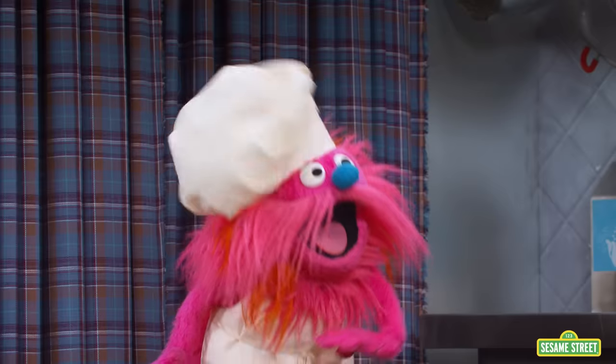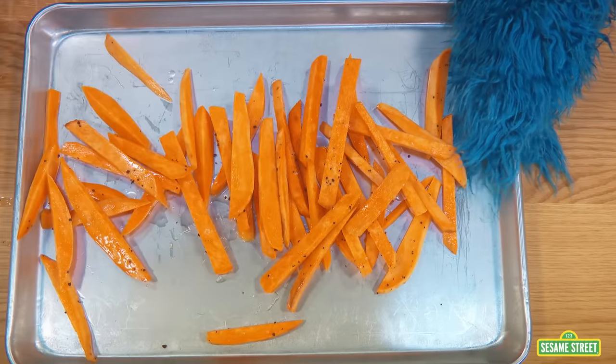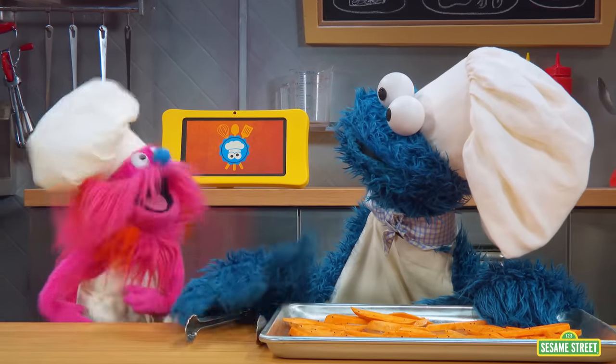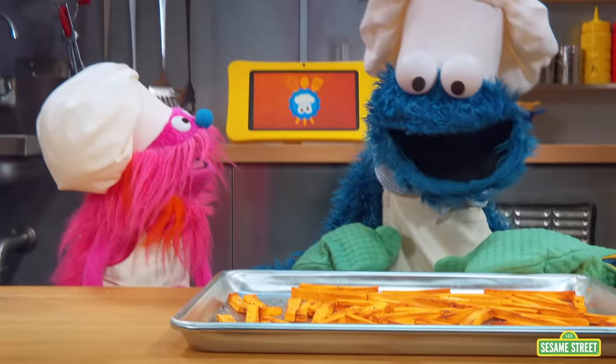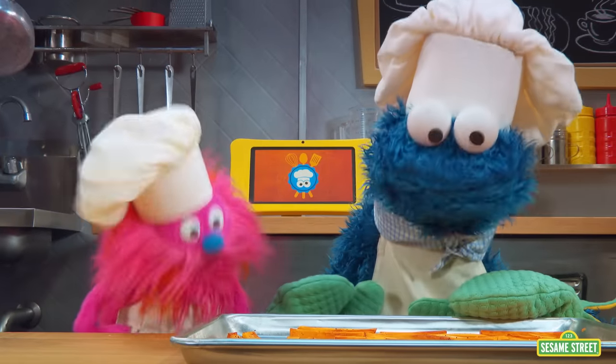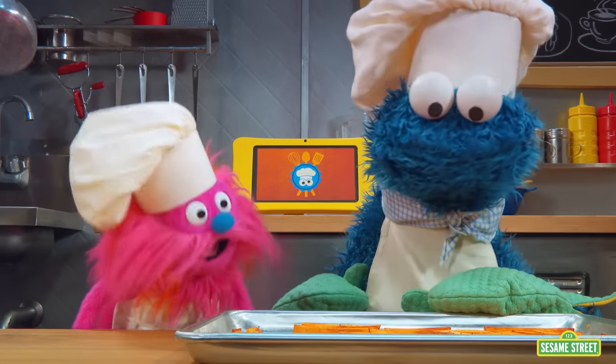A pinch of pepper. Oh, yeah. Now spread them on the baking sheet. Now put them into the oven to bake. Fries done baking. Wow, they're so colorful. Yeah. Look at that. They're so orange.